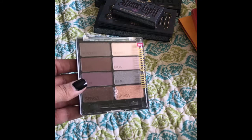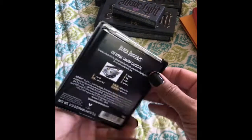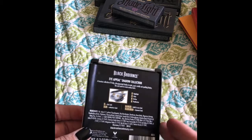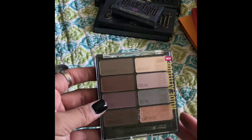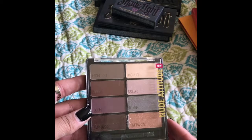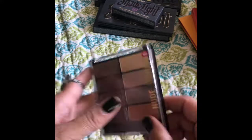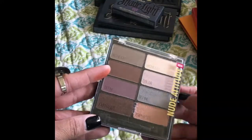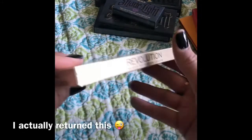This is a new one that I got. This is from Black Radiance, which, side note, is made by the same company as Wet n Wild. So these are basically the same. Wet n Wild has really quality eyeshadows. I love the Comfort Zone palette. This is Nude Attitude. So I'm really excited about that. I also have this, which is completely sealed.